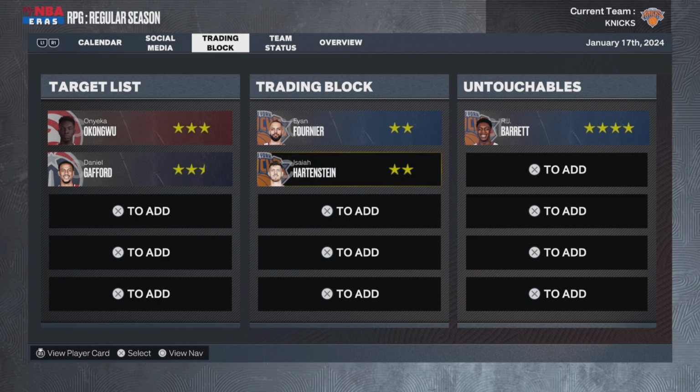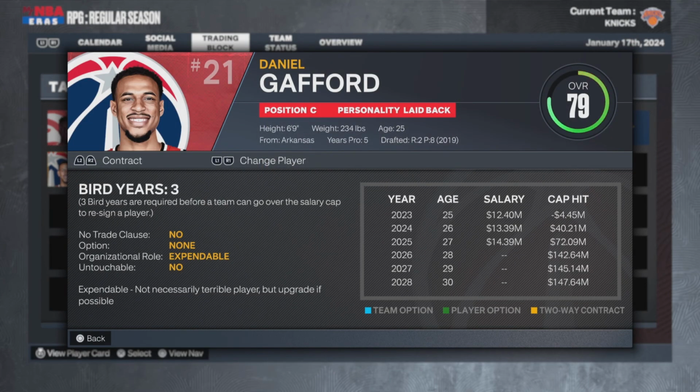I have listened to you all, and I've added Hartenstein to the trade block because I think it just makes sense, right? We're going to have some options there at center next year. And with Gafford under contract, we look at his contract. Now, again, you might say, well, that's a lot of money for a backup. Maybe, but I don't really think so, especially at backup center.